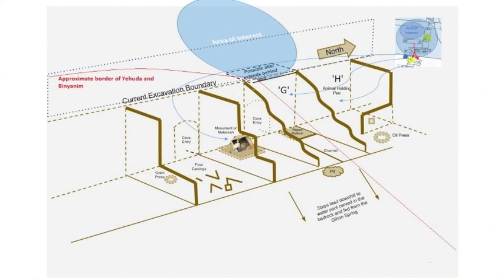The area of interest is currently blocked behind an ancient wall built along the dotted lines of the current excavation boundary.